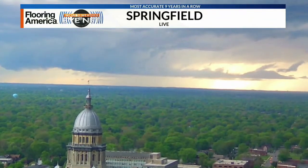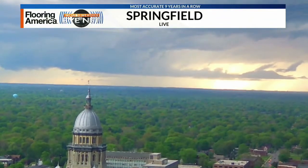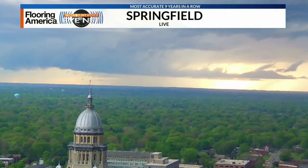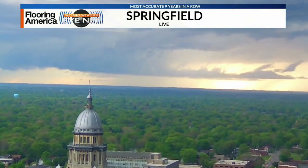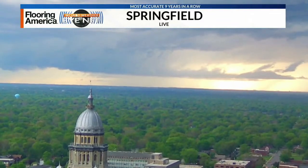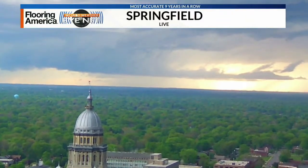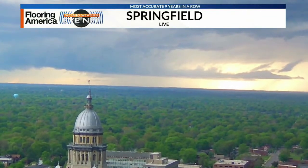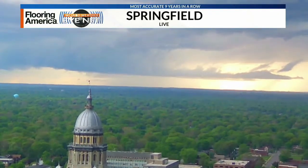Real quick, Jack, if we can, I'd like to give an all clear to folks that live on 29 north of Springfield from this particular storm. This is now located on 124 just south of Sherman, about ready to cross I-55. That camera is looking up in that general direction as far as it goes. We'll watch that, keeping an eye on those other storms as well.